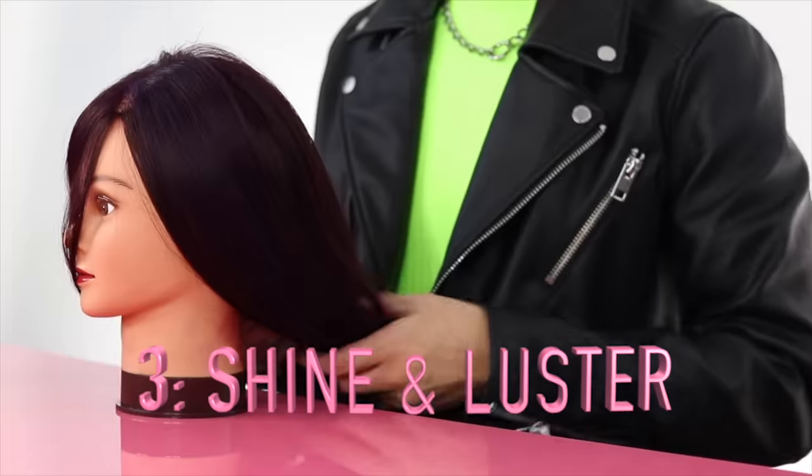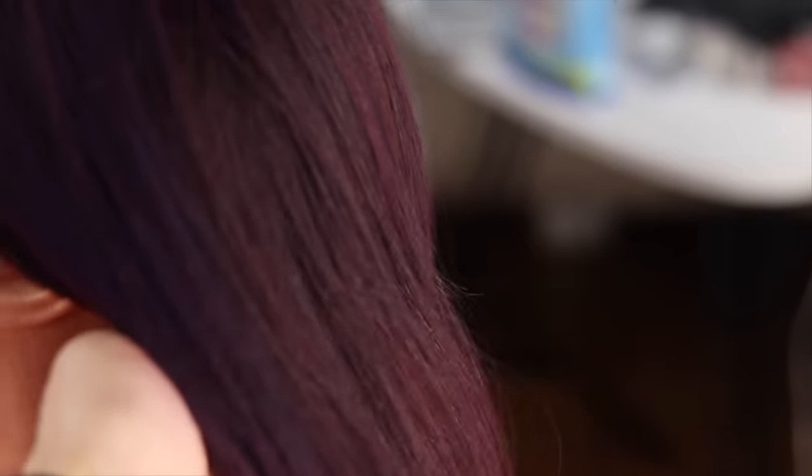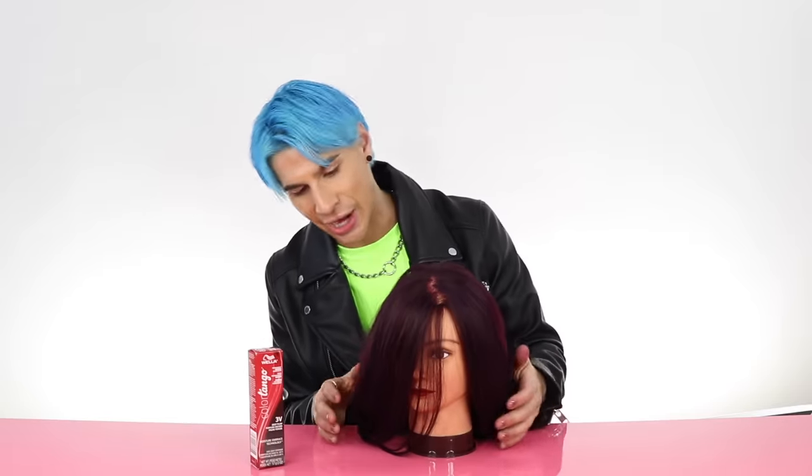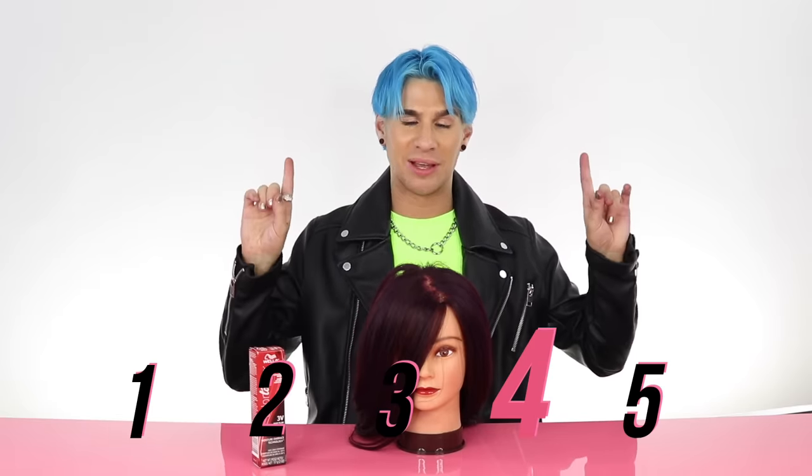Okay, and now for shine and luster. Oh yeah, this was shiny. Much more shiny than the box color, thank God. That would've been really awkward for me if it was the opposite. It is definitely a lot more shiny and a lot more vibrant by like 10 levels, okay? This actually looks purple to me. It looks much more shiny than what I started with, which is always a good sign because color should actually make the hair look healthier than when you started, typically. So for shine and luster, I'm gonna give this a four because it could be a little bit more violet.